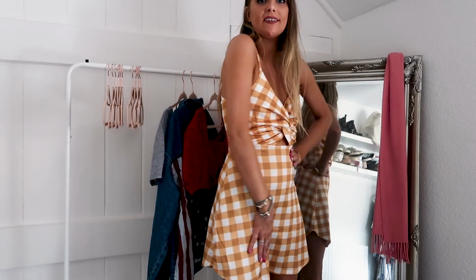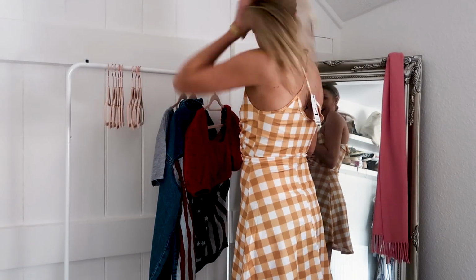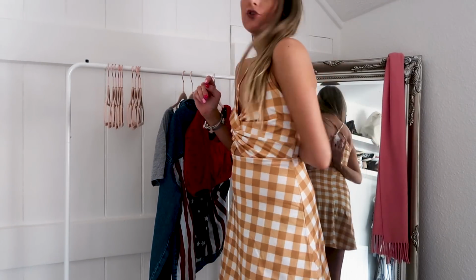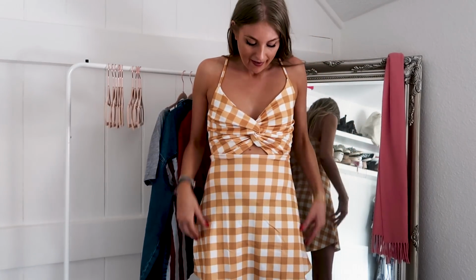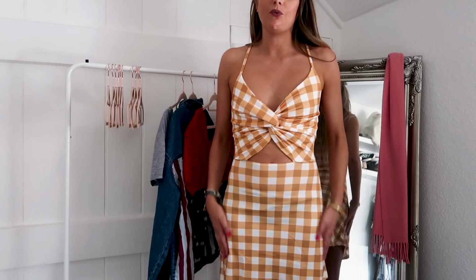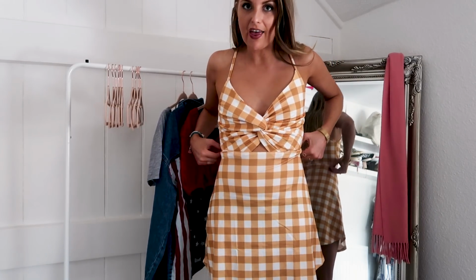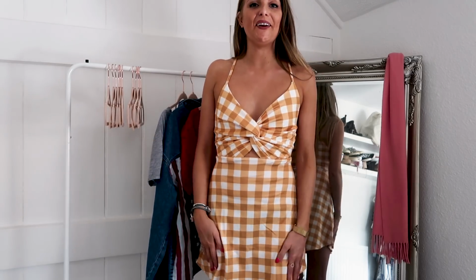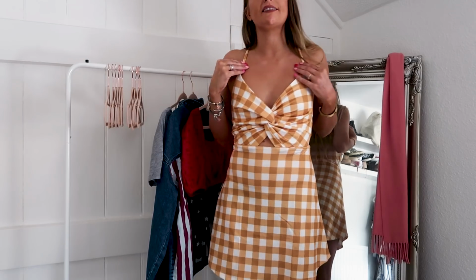Isn't this the cutest little summer dress? I honestly think it's so cute, and it's really simple at the back. It's got this crossover detail, if you can see. And then here it's got this thing. It is actually a bit longer, and I wasn't sure about this, but then I just tucked that, and now I love it. So I think it's such a cute dress. Honestly, I think this is my favourite dress this summer.